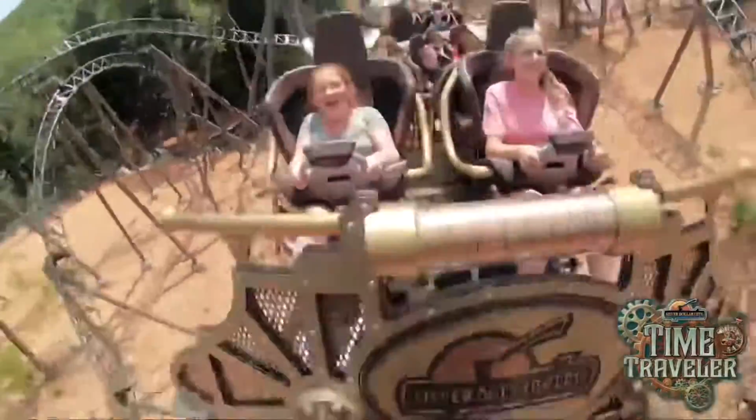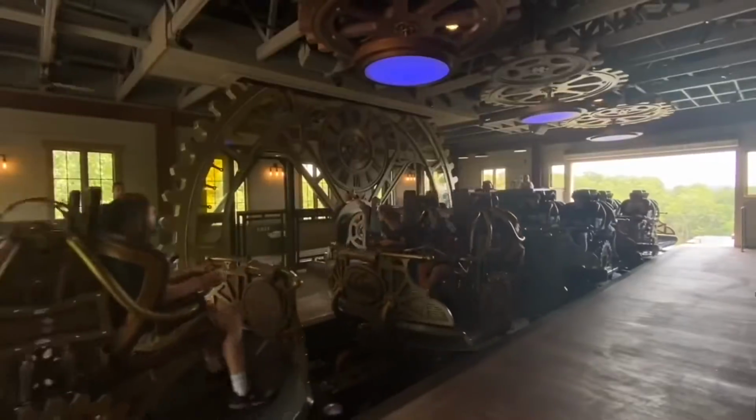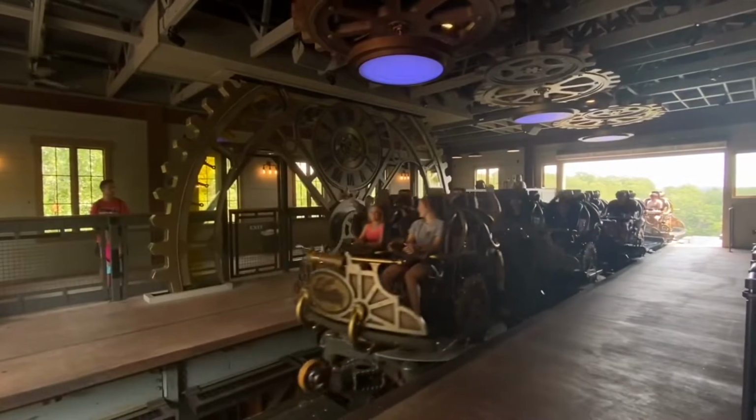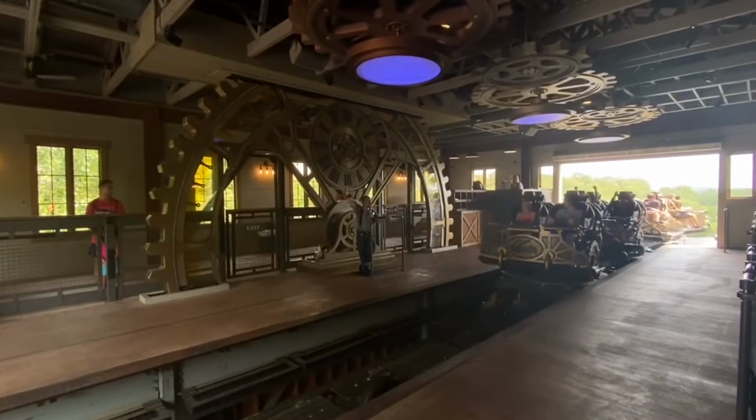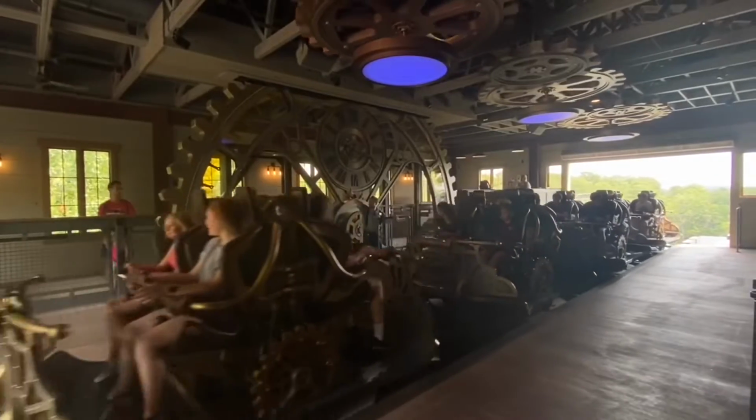Also, the theming might be worth mentioning. Silver Dollar City decked this ride out in awesome clockwork theming, and it's just so cool to me. This theming is especially evident in the station, and the visuals here with the gears above you and the trains being some of the most highly detailed trains ever make it an immersive package.